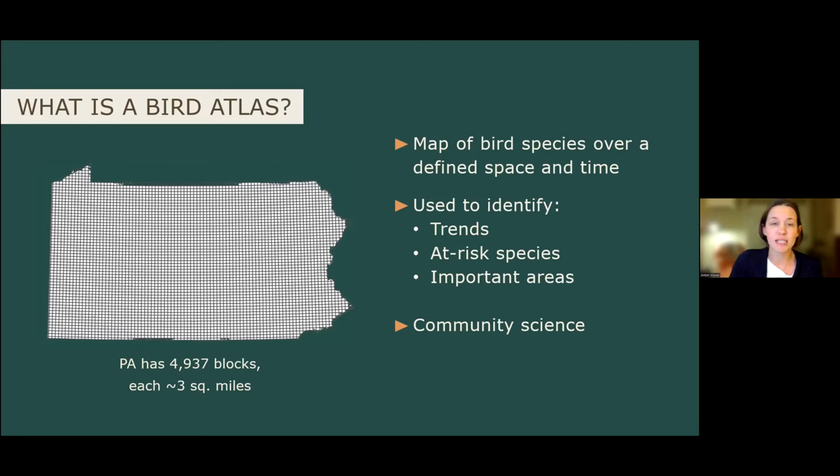So you can see in this map of Pennsylvania here, it's divided into these really tiny grid cells. These are called blocks. I'm going to talk about blocks a lot tonight. We have almost 5,000 blocks in the state. Each block is a little under 3 square miles. Blocks are the unit at which we survey for the atlas and the unit at which we monitor the progress of the atlas.